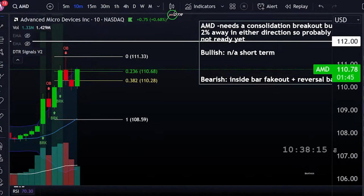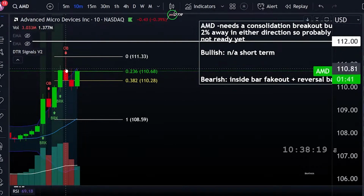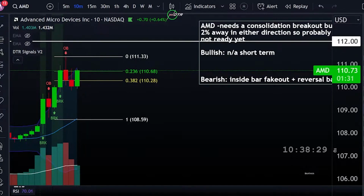So there's just a very fine line between absorption and rejection. And so I'm just making sure that this isn't absorption at those highs that's then going to push up towards, say, that 111.30. So just being as patient as I possibly can be, just to make sure that all the buying pressure does get wiped out here and bears have essentially a clean slate to push price action down from.